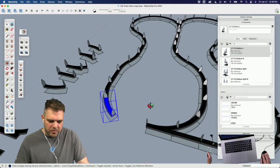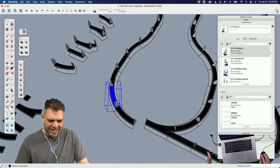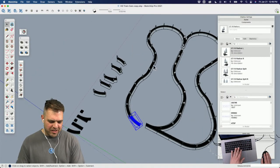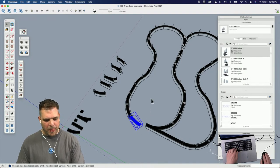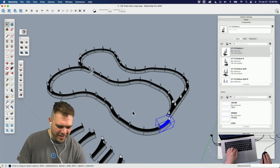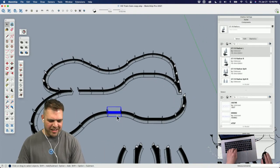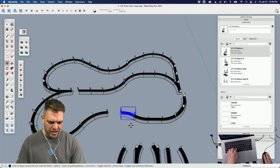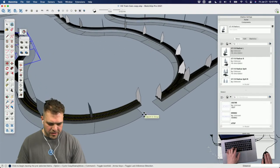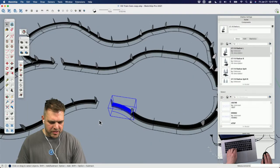Now, here we go. Not going to work. So close. So in this case, we need to shorten this straight piece and then have another straight piece here. But again, the idea is there. It kind of looks like a slot car racetrack or something. Yeah. So we deleted that. Now we can take the rest of these and line them up like that. Then we just need some straight pieces.